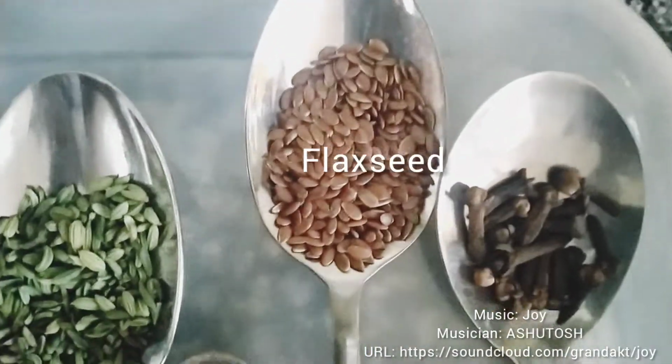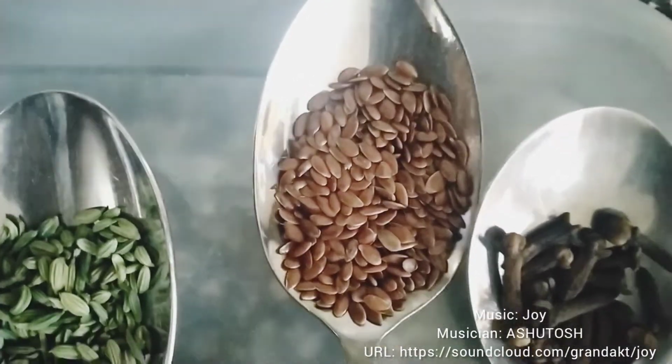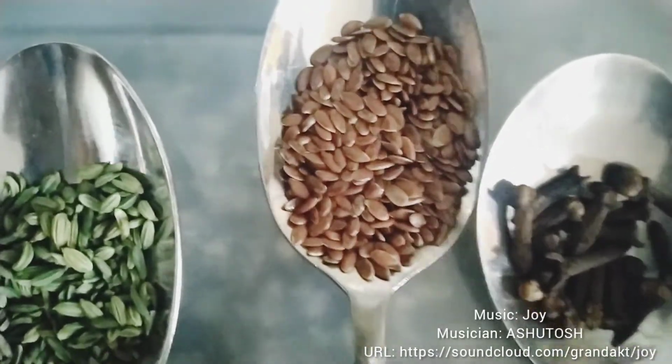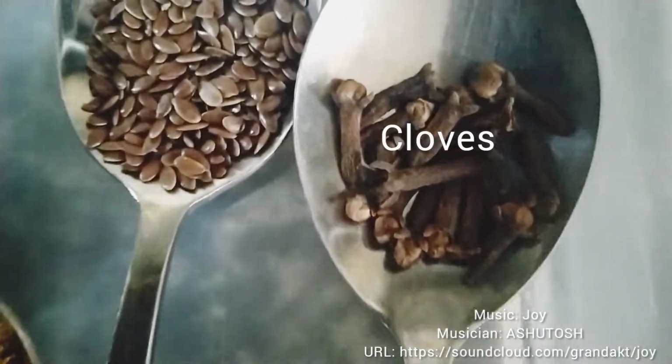This is flax seed. It doesn't have a smell, but it could be rancid and fishy in taste. It's one of my least used spices because of the taste, and you may actually like it. Tastes differ.